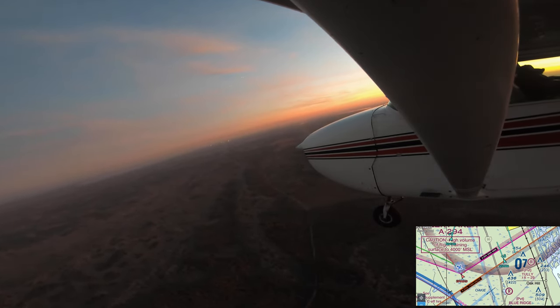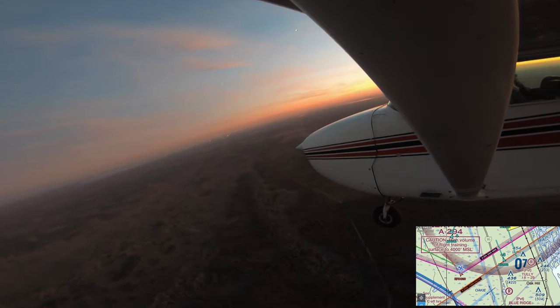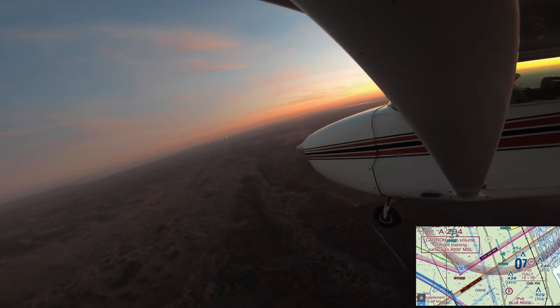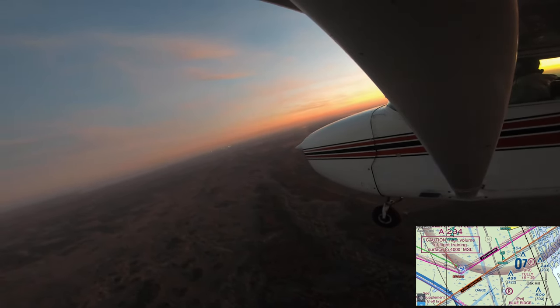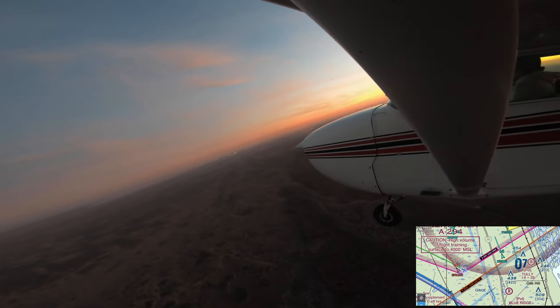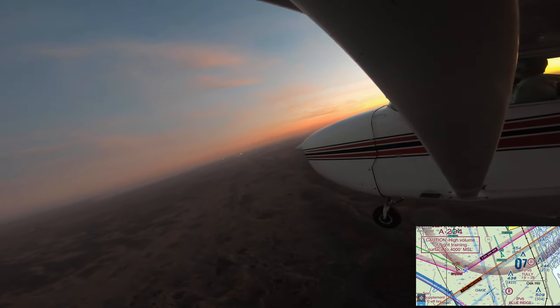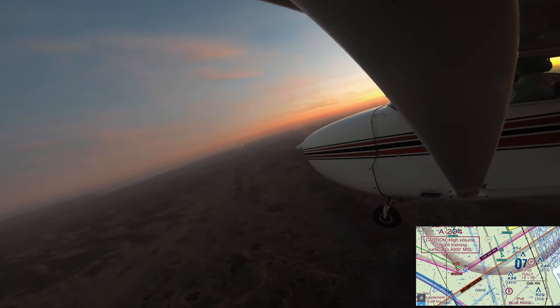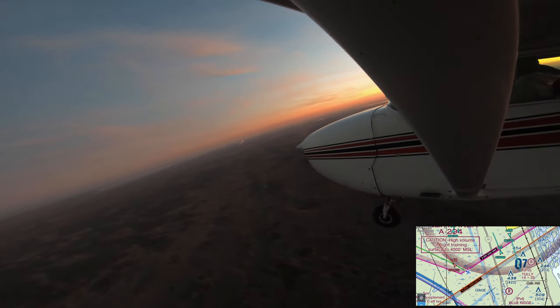Hey there. What type of airplane is that? Looks sleek, whatever it is. It's a twin. Yeah, I think it's one of those Bucky twins. It says Epic Red on here. Epic Aviation, yeah. I think that's a flight school. Oh my god, look at the sunset. Oh, that's awesome. It just keeps on getting better and better. It does, doesn't it?